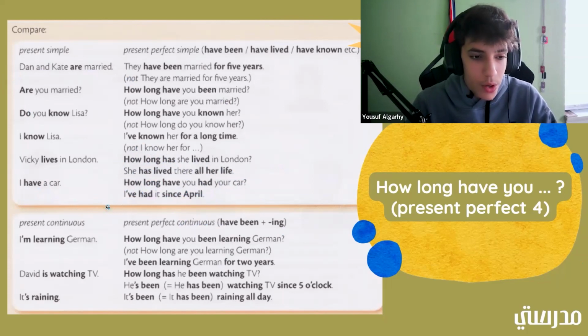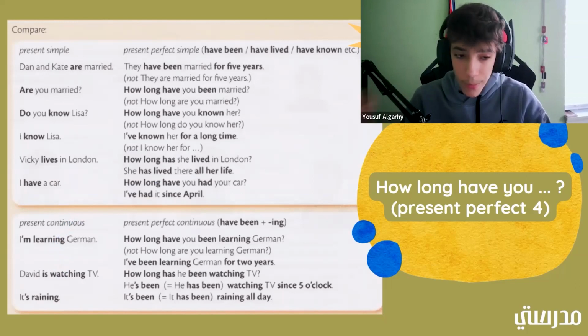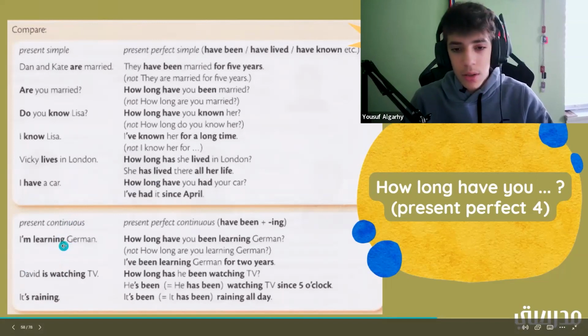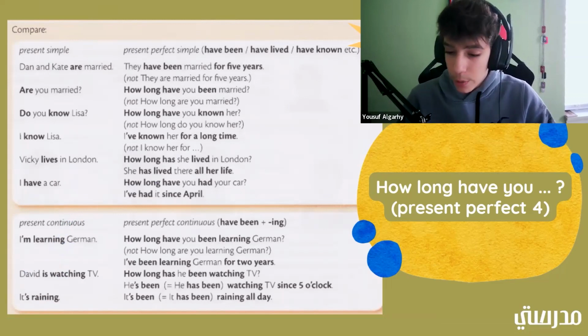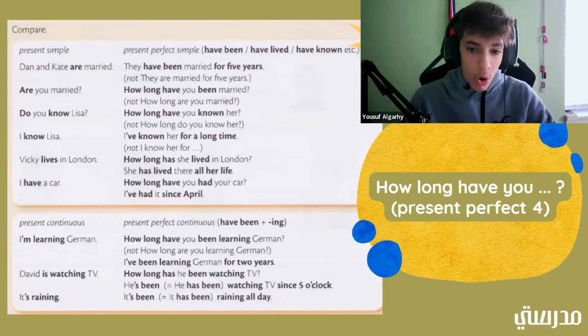Okay. So now we're going to do present continuous. Present continuous means that's the reason why continuous is in the name, because it's something that you're most likely going to continue doing. So if someone says, I'm learning German, if they're still learning, then they're going to continue learning German until they know the language. If David is watching TV and he's watching a show, then he's going to continue watching until he's finished. Or if it's raining right now, then it's going to continue raining until it stops raining.